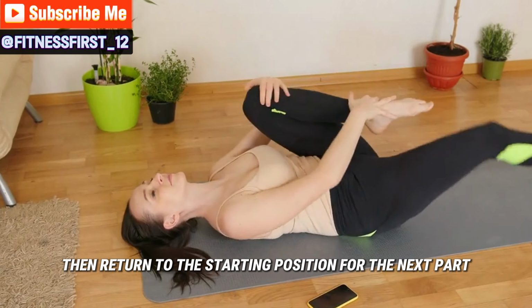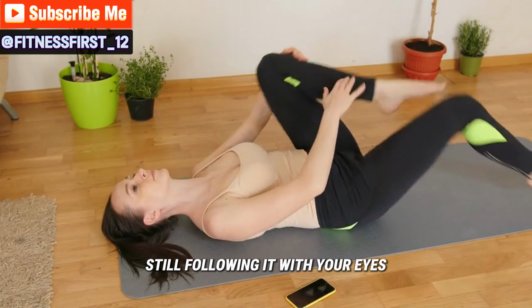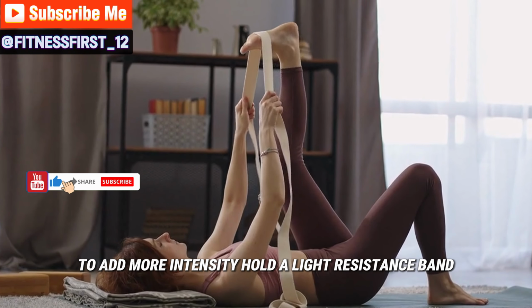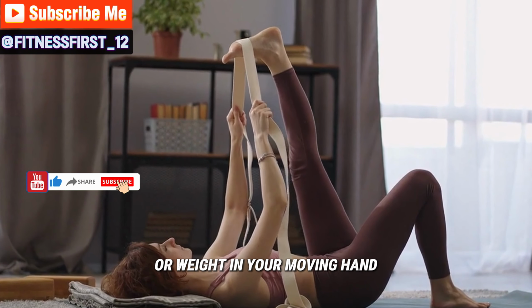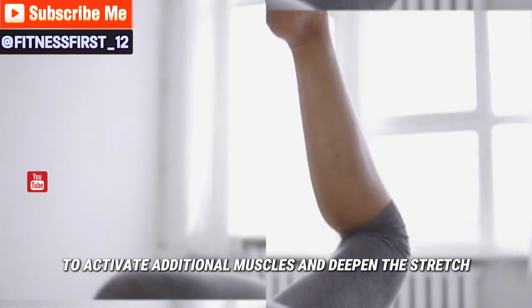For the next part, rotate upward, reaching your hand toward the sky, still following it with your eyes. To add more intensity, hold a light resistance band or weight in your moving hand to activate additional muscles and deepen the stretch.